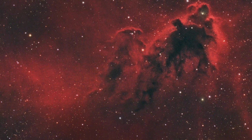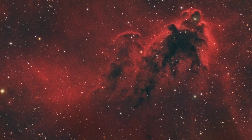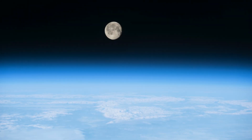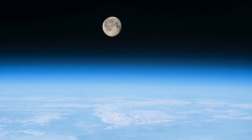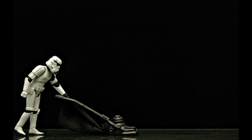Interestingly, nebula are not very dense at all. They are anywhere from 100 to 10,000 particles per cubic centimeter. For reference, Earth on average has 2.5 times 10 to the 19 particles per cubic centimeter. That means a nebula is over 1 trillion times less dense than Earth's atmosphere. Nebula are only marginally more dense than the vacuum of space itself.